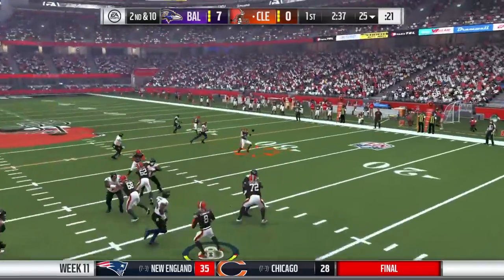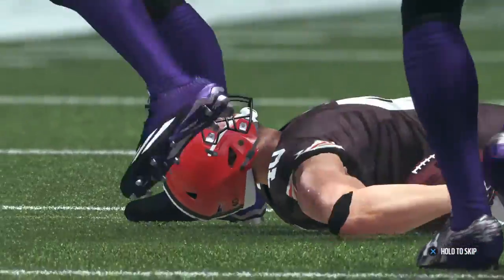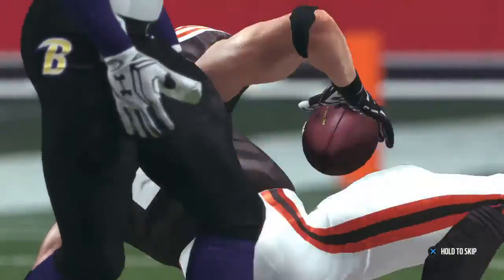To throw now on 2nd and 10. And he will find his man on the outside. 4 yards on the completion, and it sets up a 3rd down.